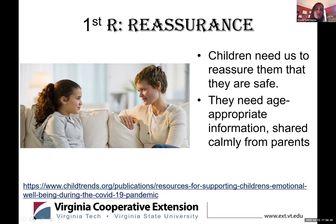Your school-age children probably have already posed some questions and will continue to have some questions and possibly some concerns and fears. They may not want to sit down and have a long, drawn-out conversation with you about it, but they'll want to know some things and they'll have some questions.